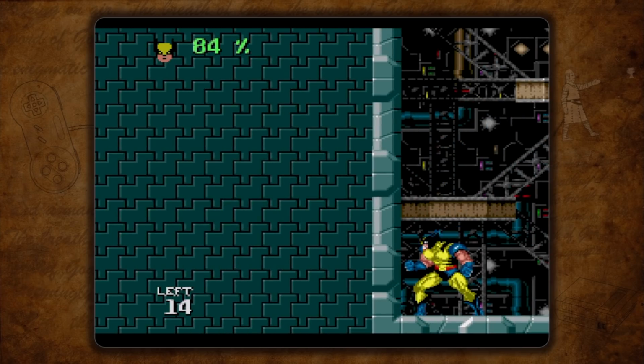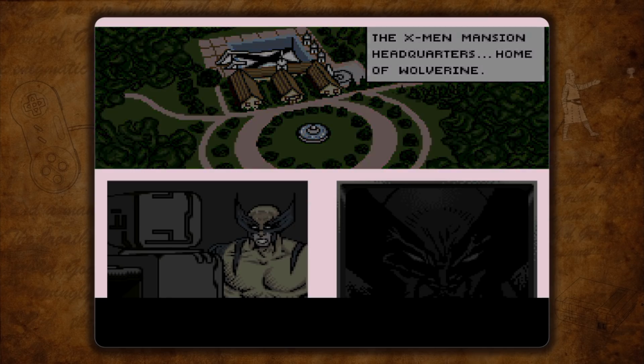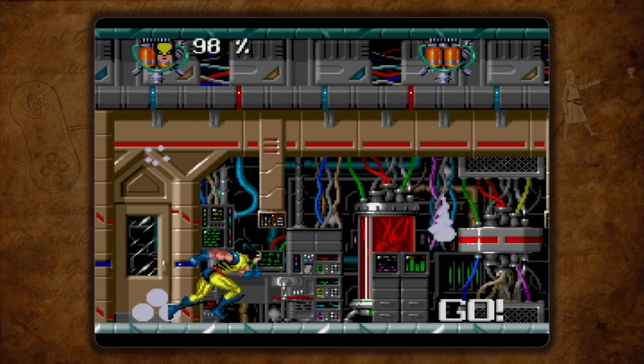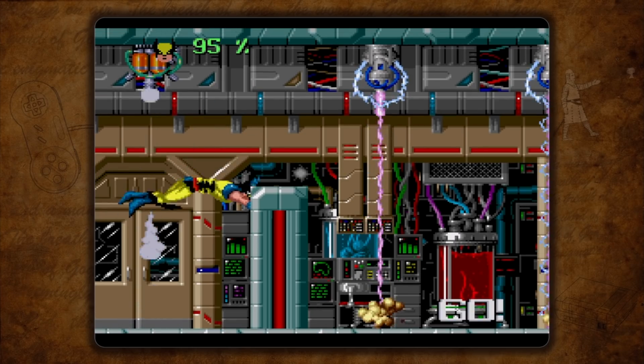Wolverine: Adamantium Rage. Now, when you play this game, you're going to have some adamantium rage because he's so freaking hard to control. It does give nods to Wolverine, of course. The comic book presentation style of the story, his healing factor is included. It looks good if you look at screenshots, but when you actually play it, it just feels really wrong.